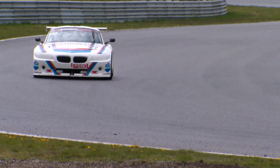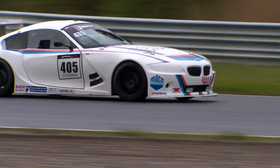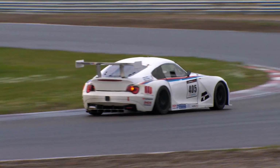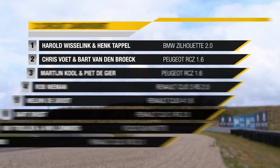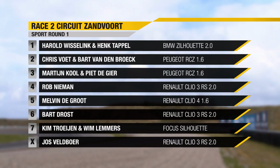After the pit stops, Henk Tappel, who'd taken over from Harold Visselink, kept the BMW Silhouette out on slicks, the only one to do so, and they took the lead in the sport class. As a result, they claimed victory from the stoppers, the Peugeot RCZs completing the podium.